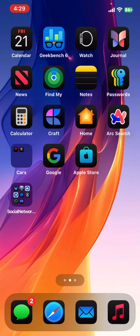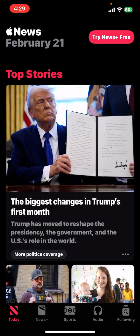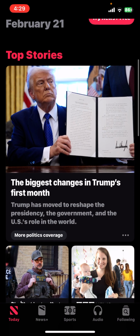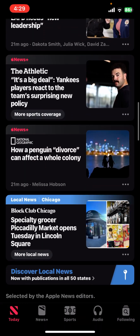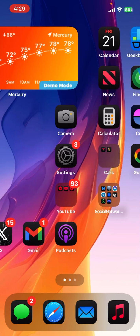Also, if we go into News here, you now have a recipe section somewhere in Apple News. You have a recipe section, and this will show up in iOS 18.4.